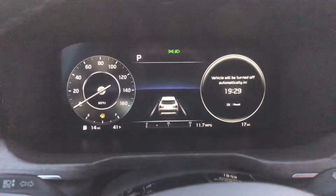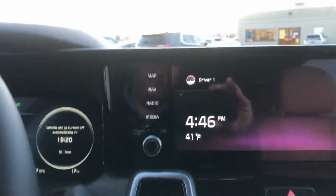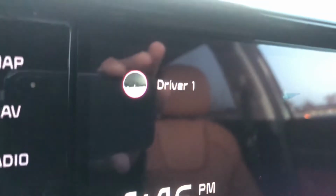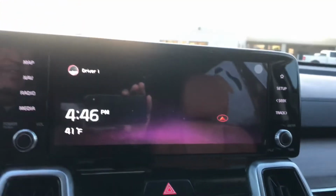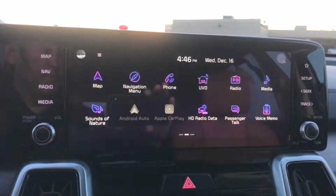You have your LCD cluster, which is awesome. And you have your infotainment system, which pops out of, kind of almost looks like one piece out of the first cluster there for your infotainment system, which is customizable, so you can have multiple drivers. If you take a look there, you can change that to driver 1, driver 2, or guest. If you don't like the physical touchscreen, there are buttons on the side.